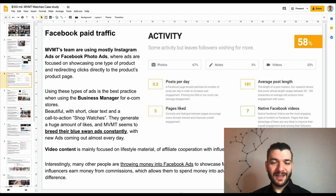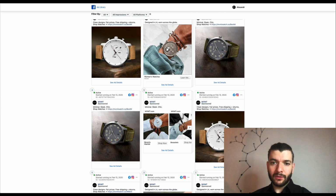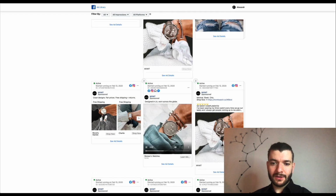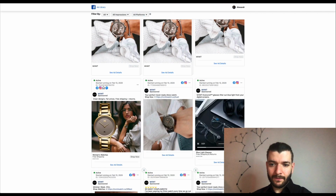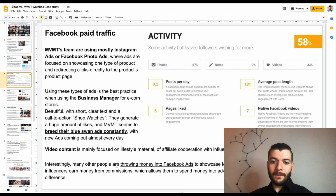Now Facebook paid traffic, this is massive, right? They have new ads and many new variations of the ads, as you can see, targeting women, men, different models of watches, and videos which are pretty much just images. So there's nothing very sophisticated. Most of these are just static images. These are more dynamic, but they're for glasses, which is another category of products they're selling now. So paid traffic is a very strong portion of their traffic.